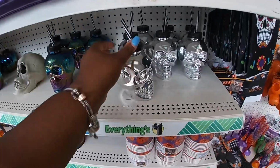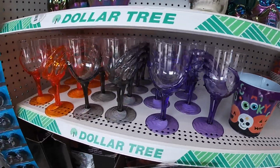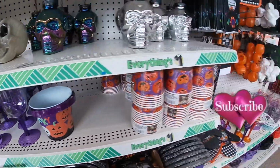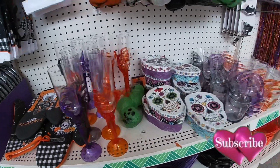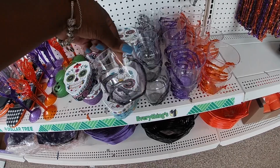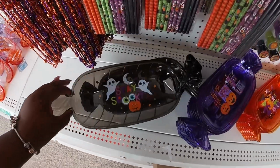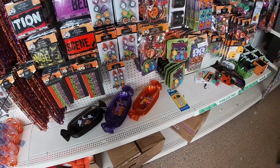And they have, oh, they even have these. And they bring these cups out every year. So they have the orange, the black, and the purple. Little bowls, and they have this size too. And these. And they also have these right here. These are so cute. Stay spooky. Anything specific? No, just vlogging. Oh, you're vlogging? Yeah.